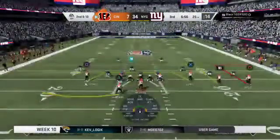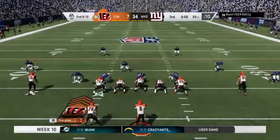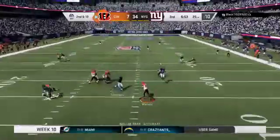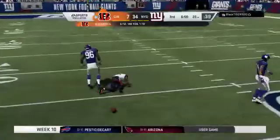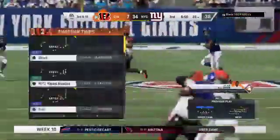An incomplete pass leads to 2nd and 10 from the 25. Set the tone, defense. Let's go. Mariota to throw it. And that will be incomplete. Tried to dial up the long one way out there, but it'll be 3rd down.